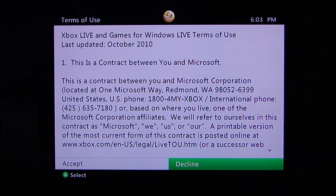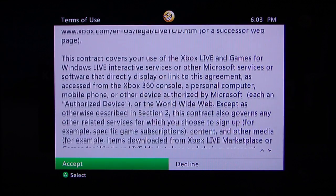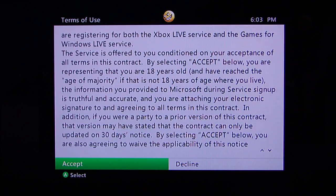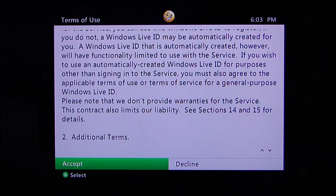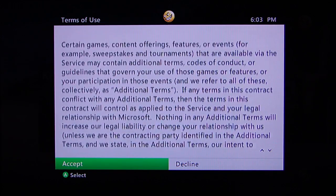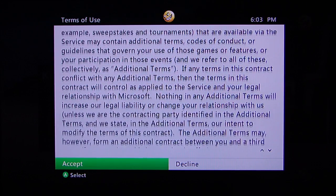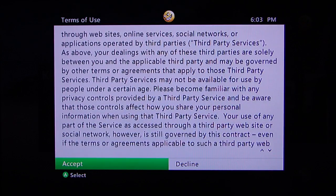This is a contract between you and Microsoft Corporation. Wow. Blah, blah, blah. You must accept the terms. You can register a Windows Live ID. Blah, blah, blah. Certain games, certain offerings that are available via the service may contain additional terms and codes of conduct. Don't be an asshole when you're on Xbox Live. Well, I wish everyone listened to that.